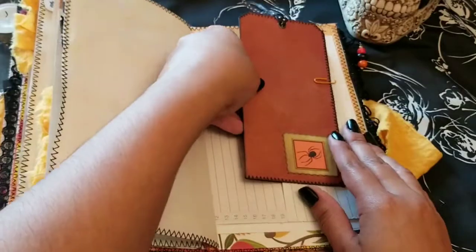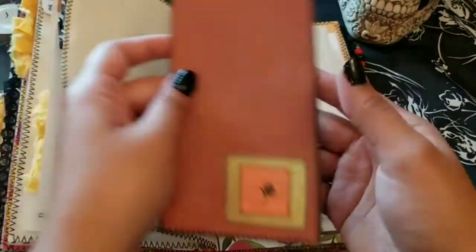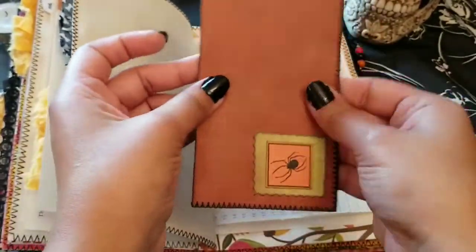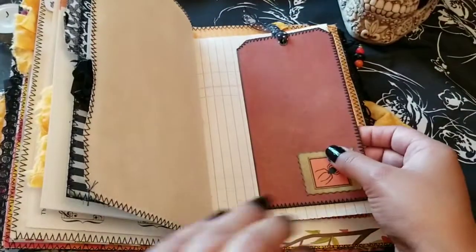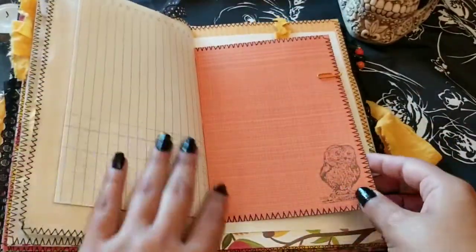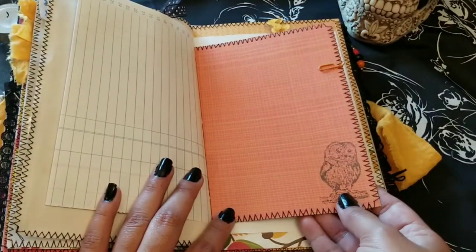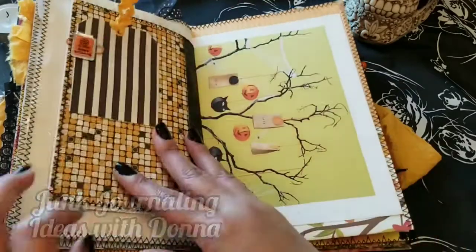And here we have a cute little tag with a flip out. And this also unties, and you can definitely open it and put some more journaling stuff in there. All right, moving right along. We have a cute owl there. I actually got that in some giveaway winnings, and I think he looks great for this page.